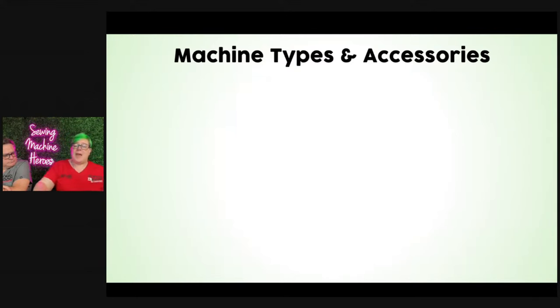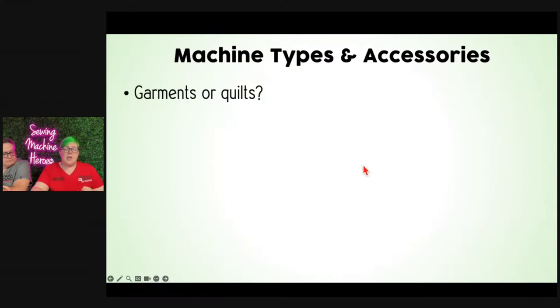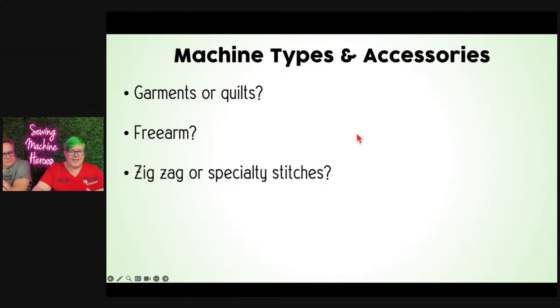But that means you also have to know what type of machine you need. So if you're sewing garments, that might be different than a machine you need for just sewing quilts, which would lead you to a free arm. So a free arm will allow you to do sleeves and pant legs and things that I'll never do ever. So a free arm for me is not so important, but having something with an accessory tray to have a bigger base so that I can sew quilts would be more meaningful to me.